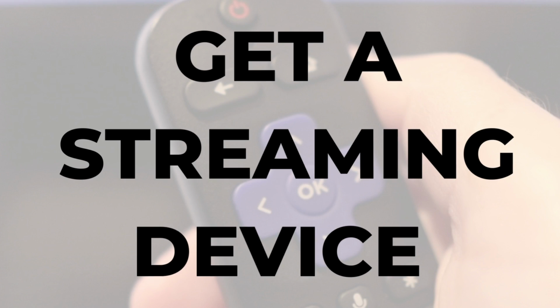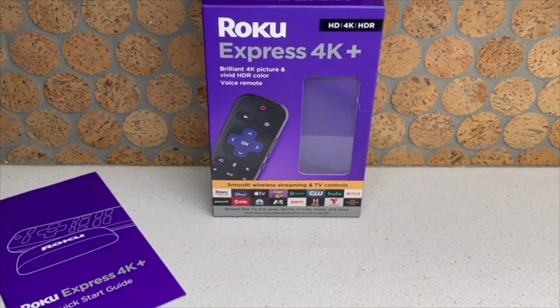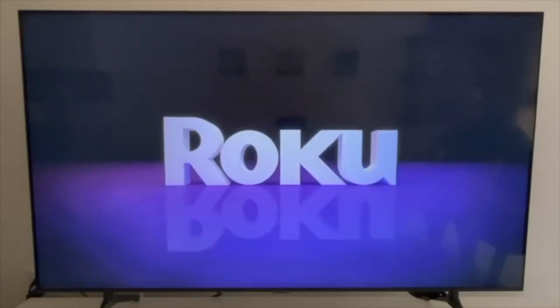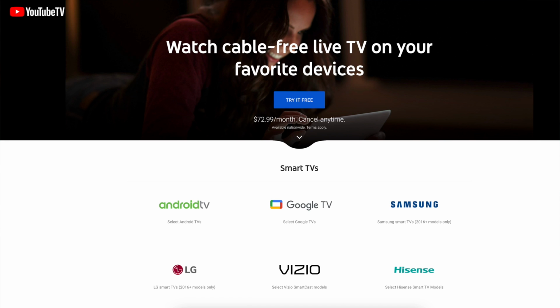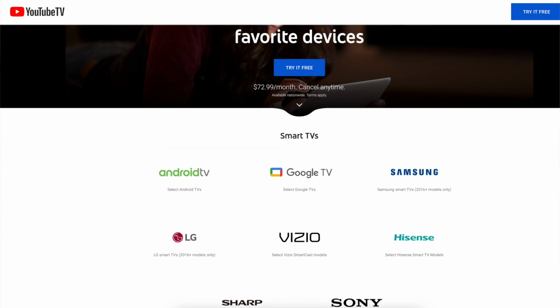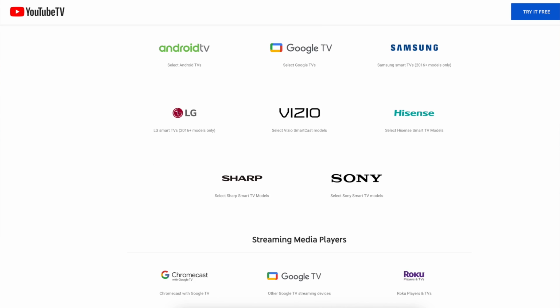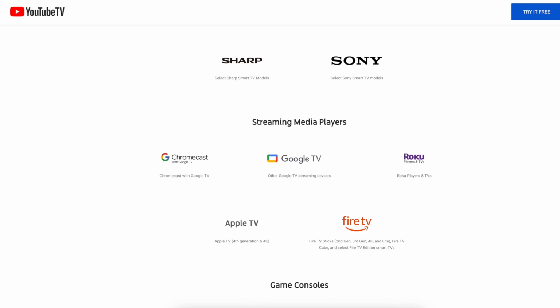Instead, you can purchase an affordable streaming media player. I like the Roku Express 4K Plus, well under 50 bucks, sometimes about 25 on sale. Then just hook up that external device to your smart TV and download your favorite apps. Of course, before you buy a Roku or any other device, remember what I just said and check the website for your streaming apps. Make sure that Roku or whatever brand you purchased is listed as one of the supported devices.